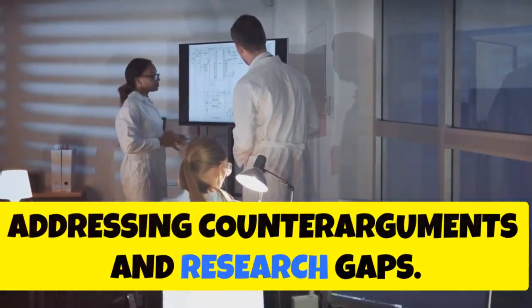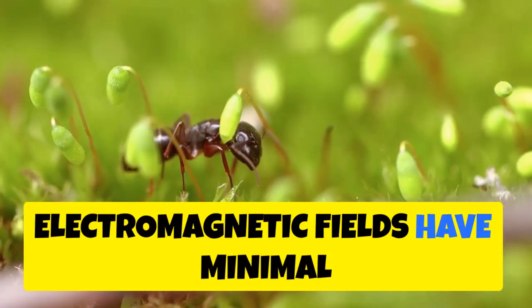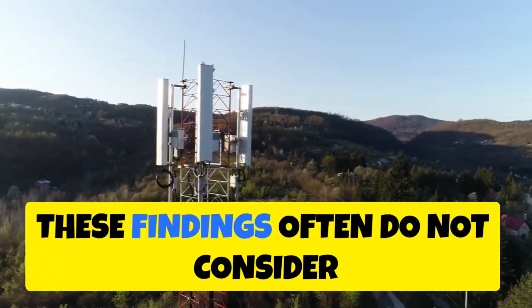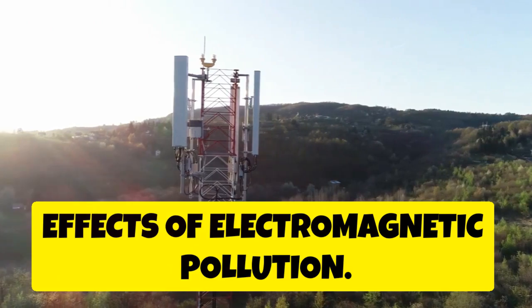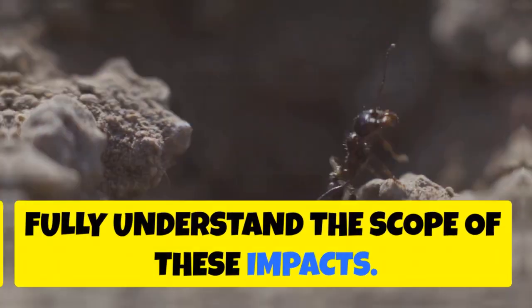Addressing counterarguments and research gaps. Some studies suggest that low-level electromagnetic fields have minimal immediate impacts on wildlife. However, these findings often do not consider long-term exposure and the cumulative effects of electromagnetic pollution. More comprehensive research is needed to fully understand the scope of these impacts.